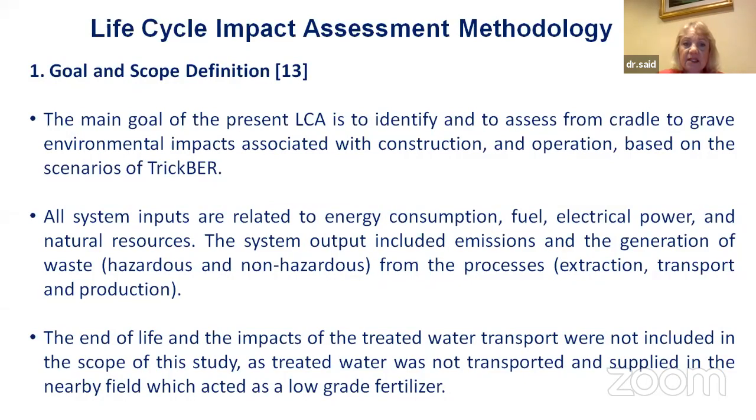So to apply the life cycle impact assessment on this bioelectrochemical reactor, the main goal of this life cycle assessment is to assess, from cradle to grave, the environmental impact associated with the construction and operation based on the scenarios of a trickling bioelectrochemical reactor. All system inputs are related to energy consumption, fuel, electrical power, and natural resources. The system output includes emissions and the generation of waste, hazardous and non-hazardous, from the processes of extraction, transport, and production. The end of life and the impact of the treated water transported were not included in the scope of this study.